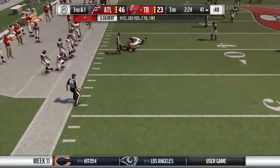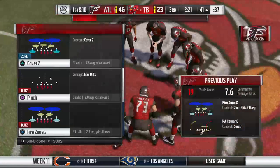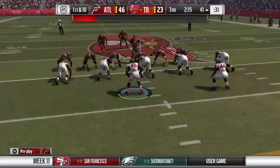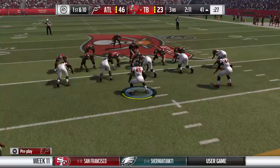And he will have 1st down yardage as he's brought down at the 41. They call it a gain of 19, and it moves the chains. Love the call by the offensive coordinator, recognizing the situation very well, calling for the play-action pass, and completing it.